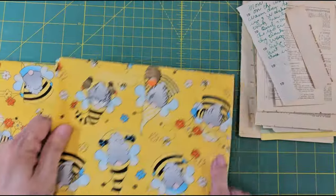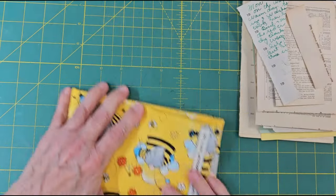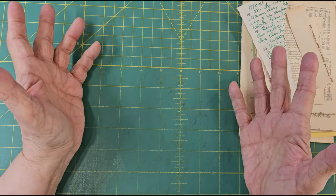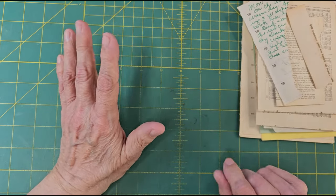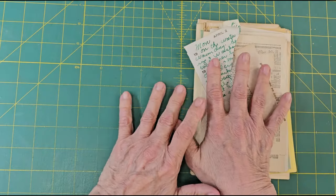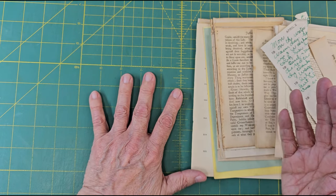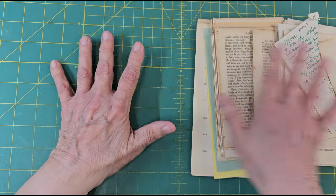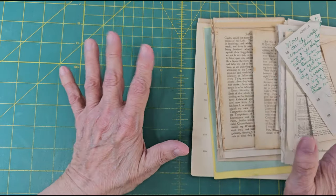But this is just to explain to you. I went to Hobby Lobby and picked up some of this fabric. I came home and I said, oh, I have to absolutely do something with these gnomes. So I pulled my packet out, because my intent was to show you some of the different things that you can do with a packet like this, and how versatile it is.